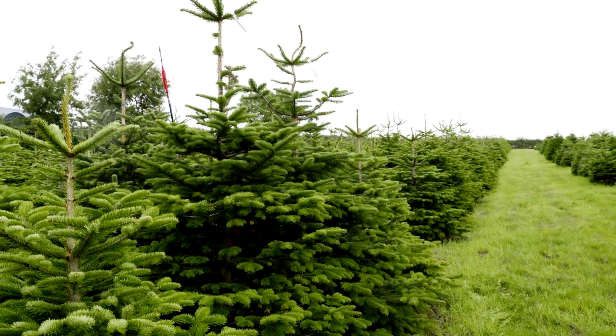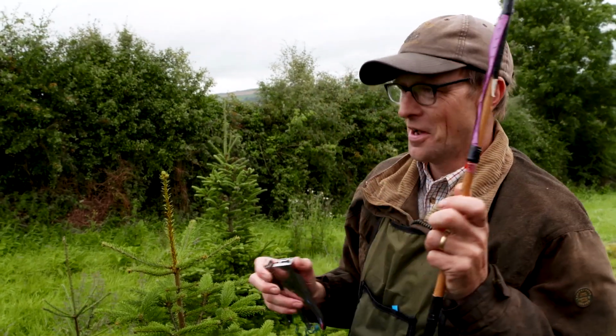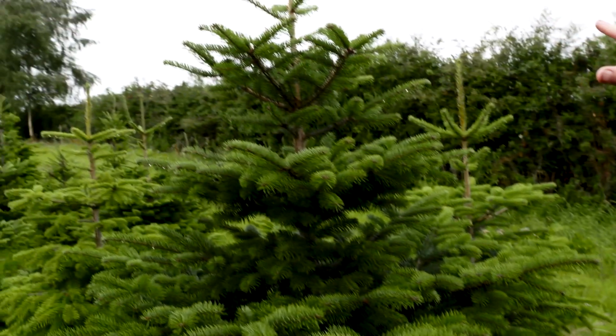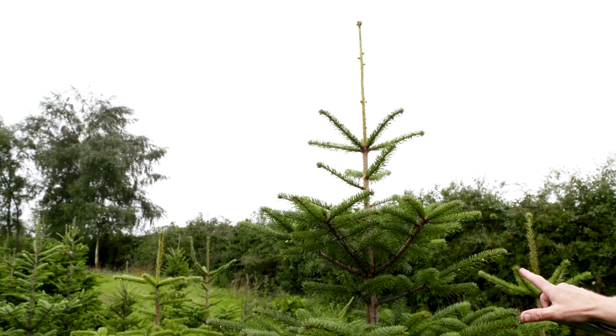When it comes to grading, we can be quite fussy. I can be a wee bit pedantic. This tree just beside us here, what's at the top is a really nice tree. And if you look at it, I would maybe say this is graded as a first grade tree.